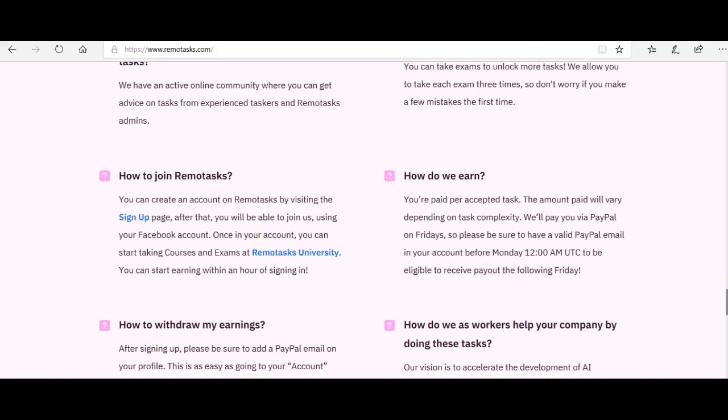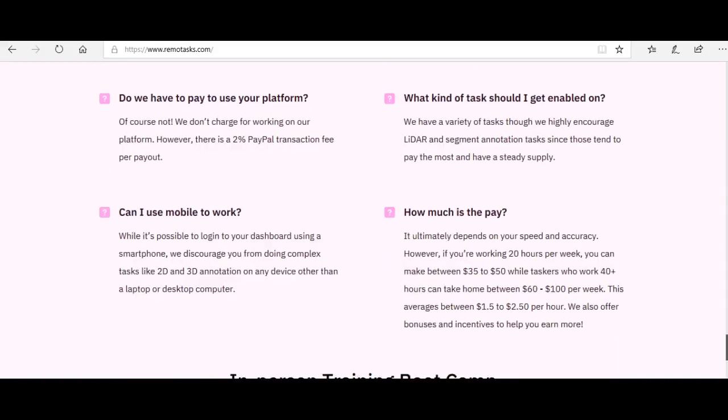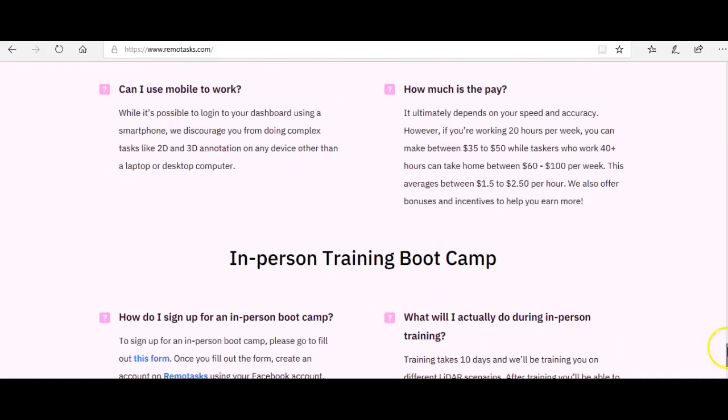If you were to do a 20-hour work week, you would get paid between $35 to $50, and for a 40-hour work week, it would be anywhere between $60 to $100. So it averages around $1.50 to $2.50 per hour. Let's take a look at my last simple online job.